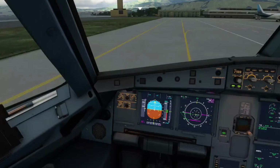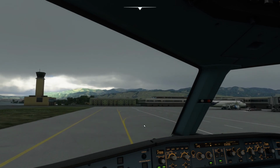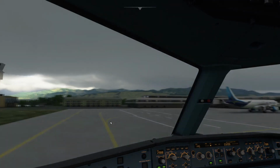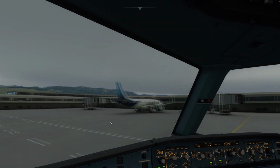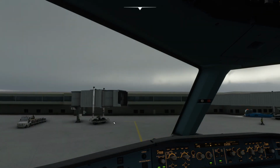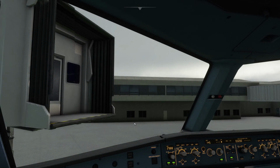Alright, so taxi light will come off as we pull in. There's our gate. We do have these gates sticking out rather far. Again, generic default airports. Not much you can do about them. So we're going to stop right here.